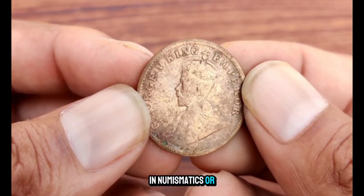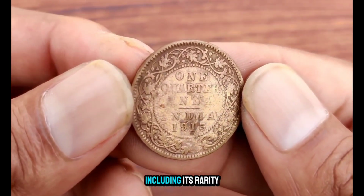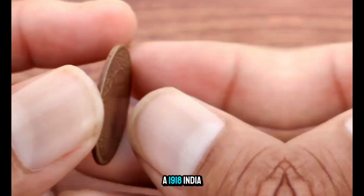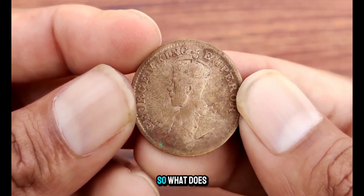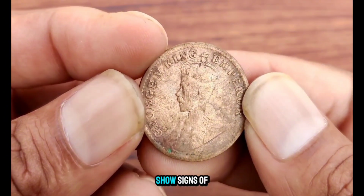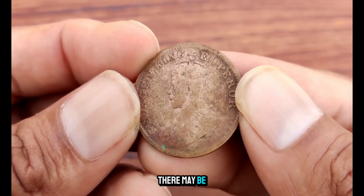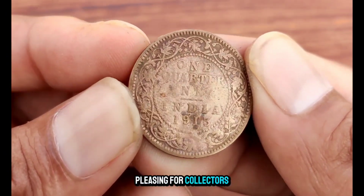In numismatics, or coin collecting, the value of a coin depends on several factors, including its rarity, demand, historical significance, and of course, its condition. In this case, we're focusing on a 1918 India British quarter anna in fine condition. So, what does fine condition mean? A coin in fine condition will show signs of wear, especially on the high points of the design, but all the key details should still be visible. There may be some minor scratches or dings, but the overall appearance remains quite pleasing for collectors.